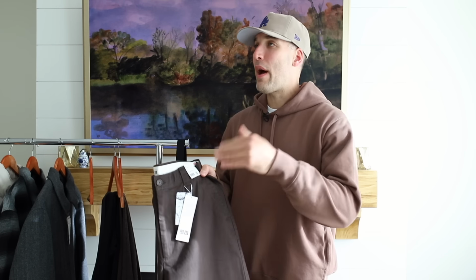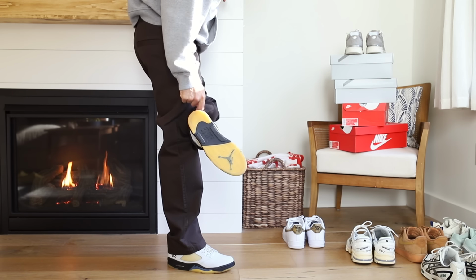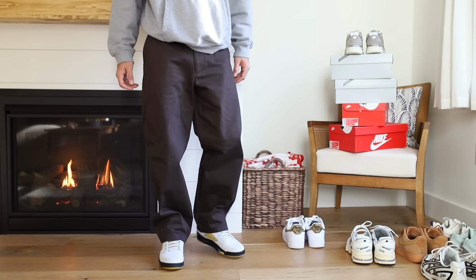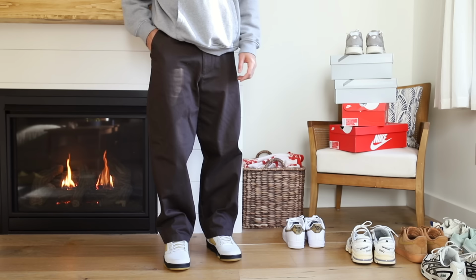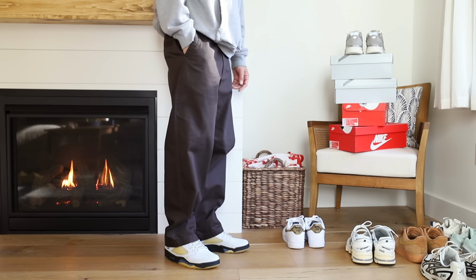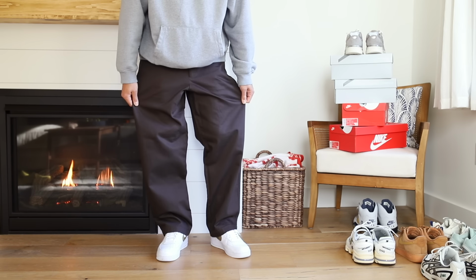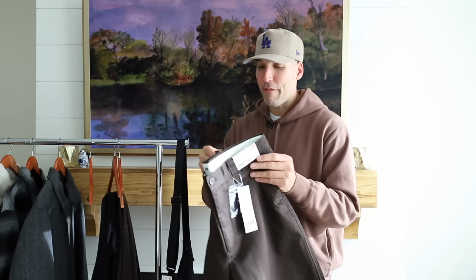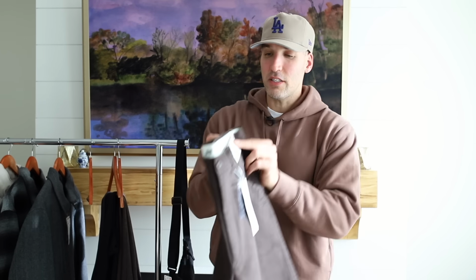Now, how I envision styling these is with boots or Air Force Ones or even some Jordans that are on the bulkier side. I'm definitely not wearing these with some skinny Air Max or runners or anything like that. As a somewhat tall guy that wears a 34 waist, it just looks like a lot of pant on you. So jury's still out on these. I don't know if I'm keeping them. Let me know if you guys have dabbled in stuff like this.